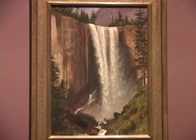This wonderful painting of Vernal Falls in what is now Yosemite National Park was painted by Bierstadt on his first visit to the falls, painted on paper, a lightweight support, but then he had the paper mounted on canvas after he got back to New York. Drawings like this were sometimes sold, but were most often kept by the artist as aids to memory in the studio, and he would use them to create larger paintings, which he sold.